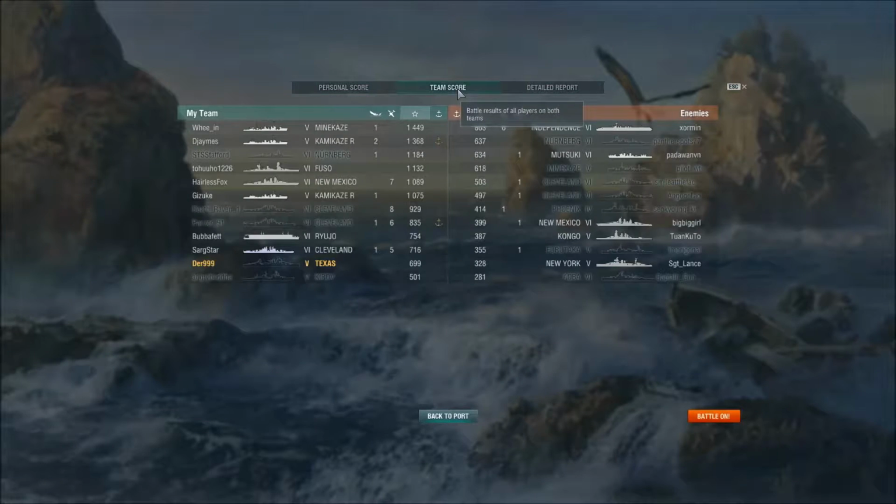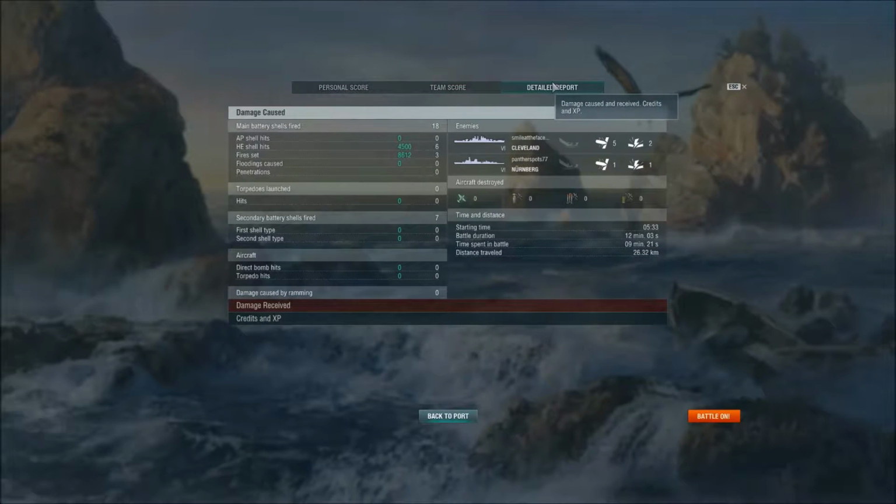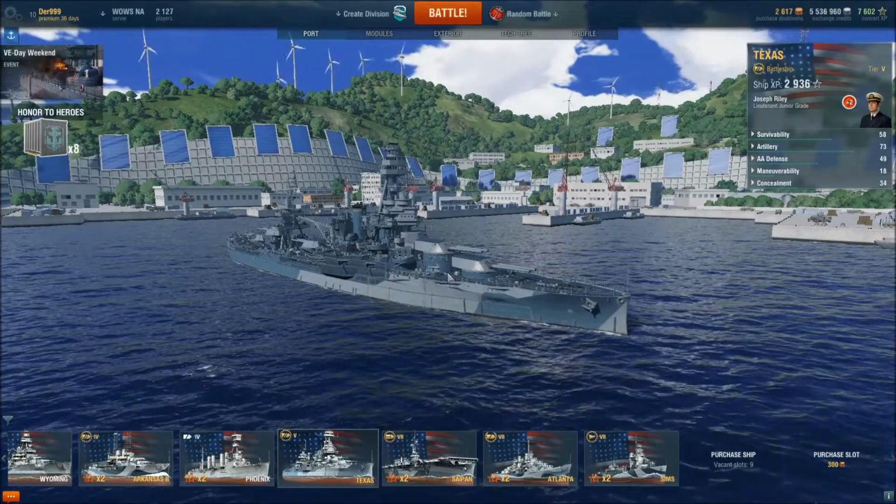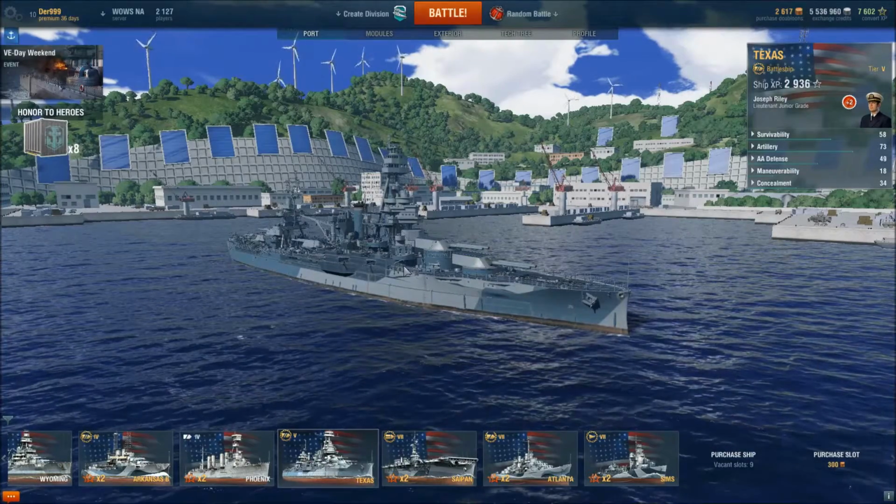Alright, team score. I think our team just killed everything. But a detailed report is where we should be able to see how much credits and experience we got without premium. So without premium, we got 53,551 credits. No, look down here: 34,917 credits, because you have to factor in the ship costs. It shows what premiums can do, because premiums are cheaper to operate than their same tier vehicles. On experience, we got 1,950 experience for captains, and 58 for everything. Not bad, and that was for a game where we were only able to shoot one thing.